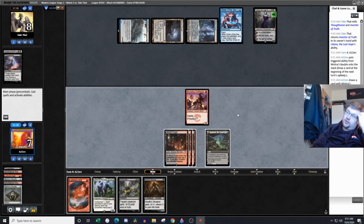How much does the Liliana matter? I don't think it matters that much. Putting him to six does feel like it matters. I guess it costs me power next turn, like two power. Does that matter though? So negative one, zero off this, one off this. Two off this, so then I don't have Lethal next turn if I don't kill it.